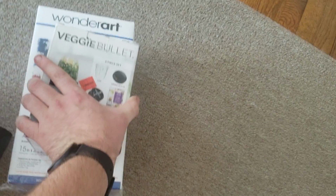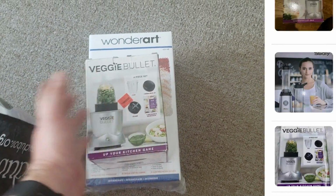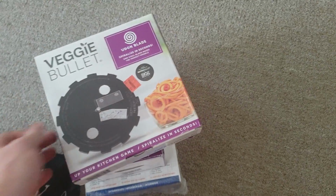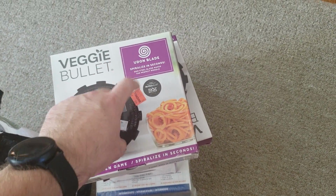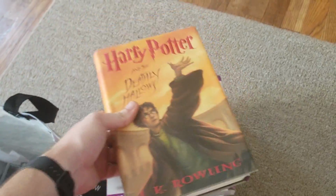We did grab that Veggie Bullet for $4. Can't find it on Amazon, but on eBay it sells all the time for like $25 to $30. Not bad there. These two guys are on Amazon. There's an Udon blade and an angel hair blade. $1 each. They sell for about 10, but the fees are real low on Amazon, so I'll make about $5 a pop on those. We got the one Harry Potter book.